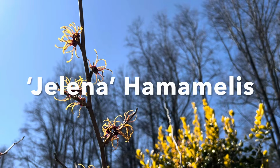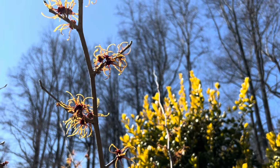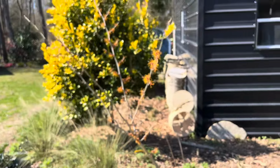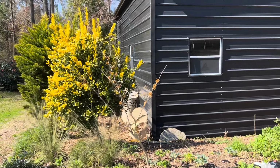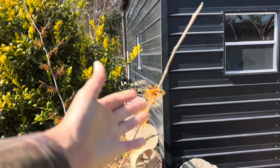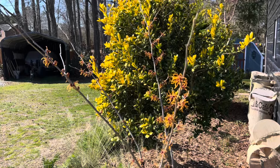Well, I'm not ashamed to admit that I've never met a witch hazel that I didn't fall deeply in love with, and Helena here is no exception. Now, this tree is relatively small still. It's only been planted for about 2 years, but I think it'll be beautiful when it matures to really anchor this corner. And of course, these feathery blooms are super fragrant. And well, it's just overall one of the trees that I love most for late winter flowering.